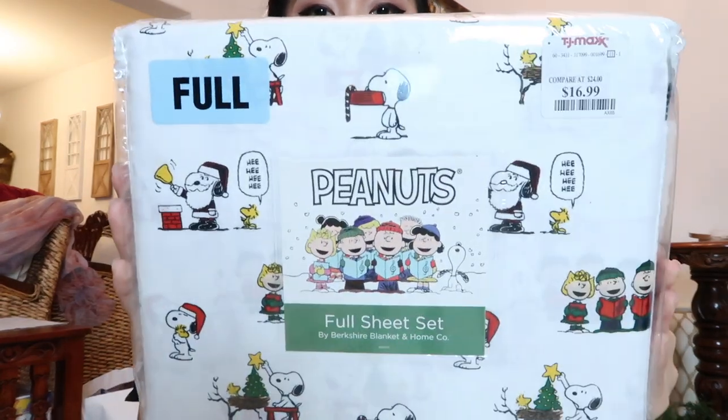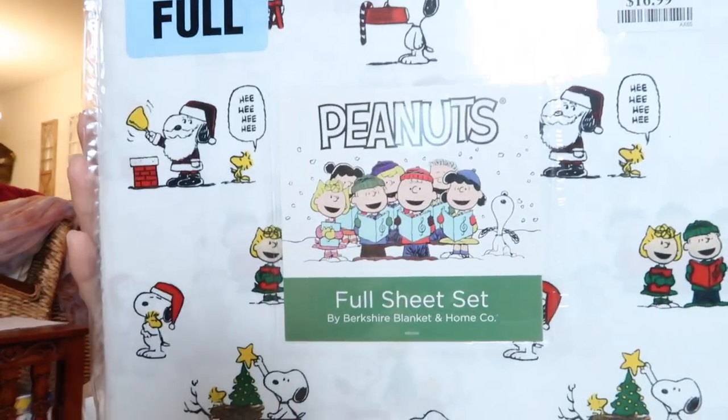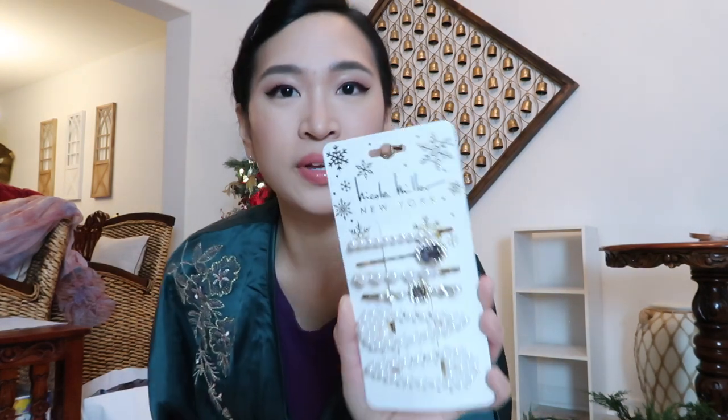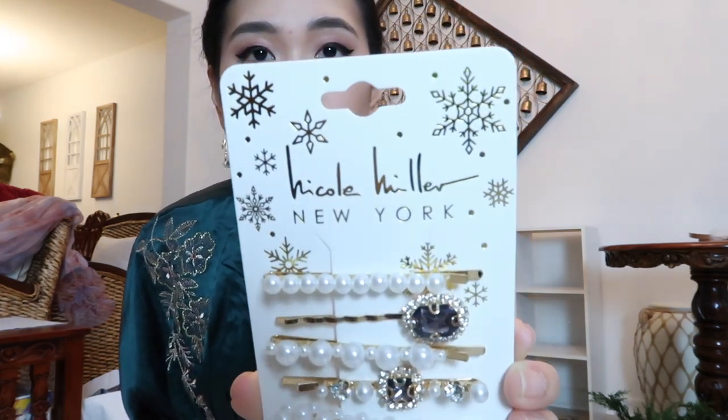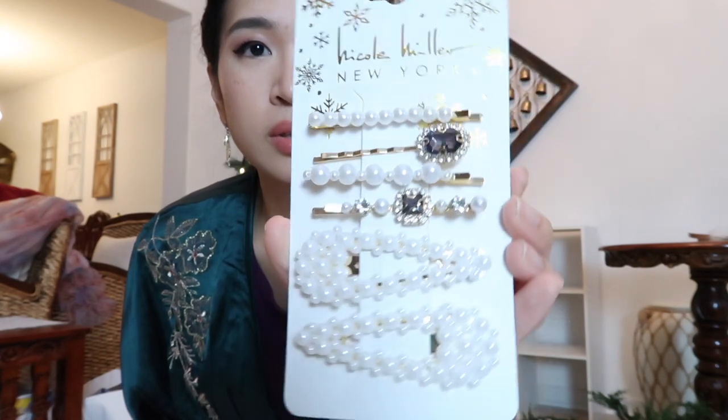A Peanuts full sheet set. I love the Peanuts gang, obviously. Could you tell? So cute, so adorable. Christmas time, Peanuts. Another niece I have. I haven't decided who exactly to give these to yet. Maybe I'll give it to my nieces or my other sisters. We will see. This is a pretty hair clip set. Very elegant, very princessy, pretty. It's with pearls and gems.